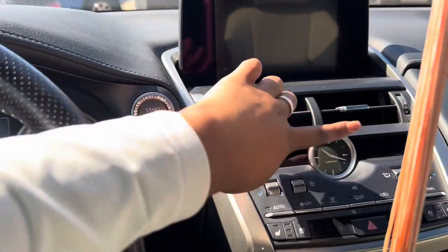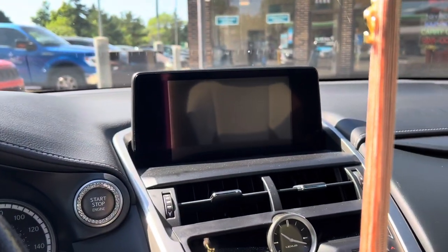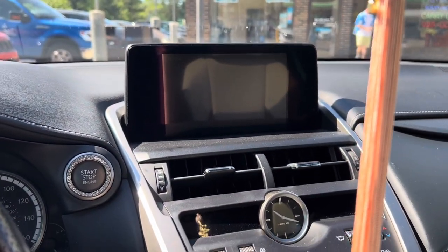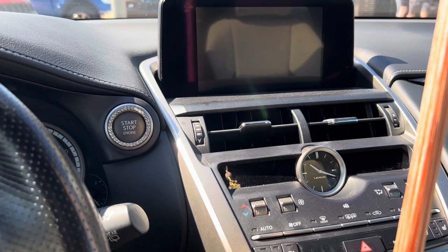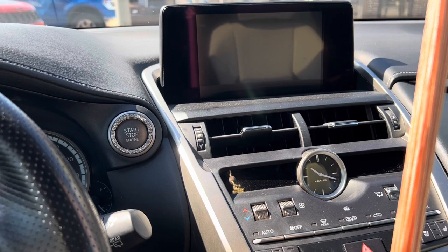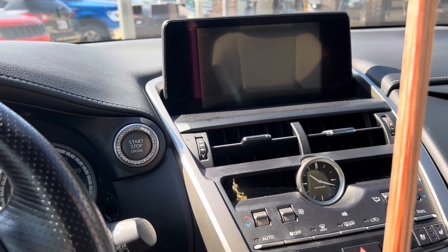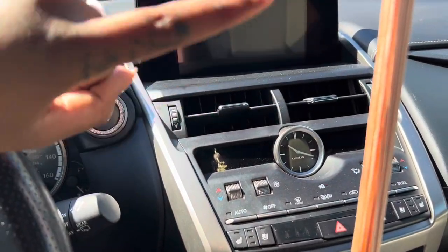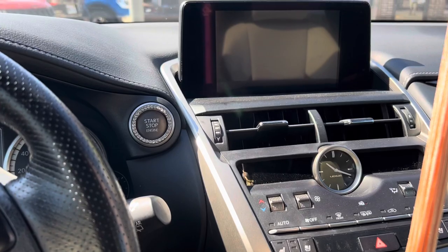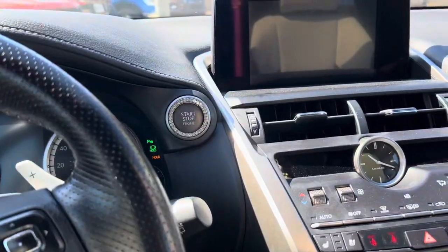But this and this are the reason that I went with the 2021 instead of the 2022. In addition, I was able to save maybe like 10 grand getting it a year certified pre-owned. So that was nice. But like I said, I love the analog clock. I feel like that's a luxury car staple. I wish they would put them back. And yeah, so let me just go ahead and turn the car on.